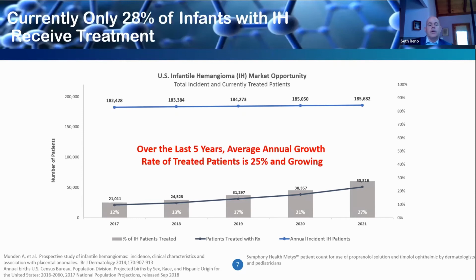And as I mentioned, Hemangiol, which is propranolol, was approved in 2014. But because of the side effect profile and the hesitancy of providing oral beta blockers for kids, propranolol has actually started to build the market, because before that there were only steroids, and physicians don't like giving steroids to infants for that duration of time, for 6 months to 18 months. But there has been a slow market build.